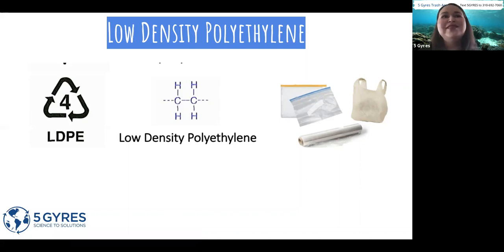Plastic number 4, low density polyethylene, or LDPE, is often found in shrink wraps, dry cleaner garment bags, squeezable bottles, and the type of plastic bags used to package bread. The plastic grocery bags used in most stores today are made using LDPE plastic. Some clothing and furniture also uses this type of plastic. LDPE is considered less toxic than other plastics and relatively safe for use.